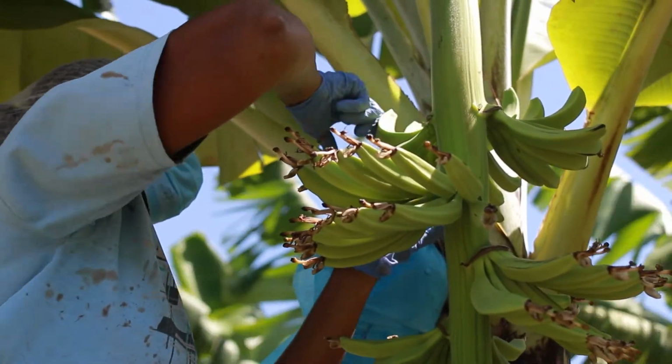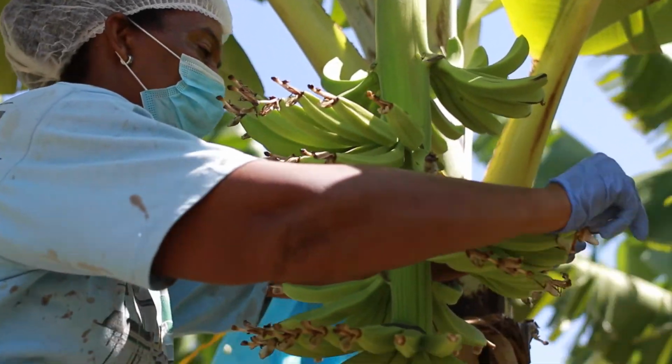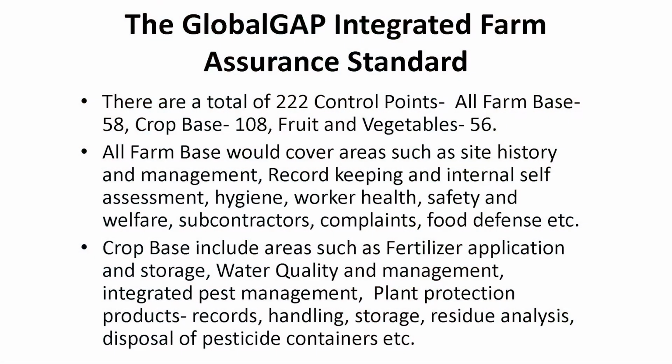Records are kept for a minimum of 2 years. Records can be done electronically or manually, and the majority of our farmers are unable to complete the records electronically or manually and therefore require the assistance of the extension officers to complete the records.